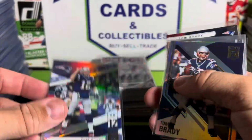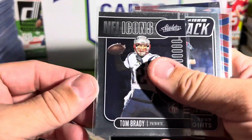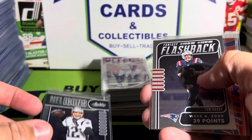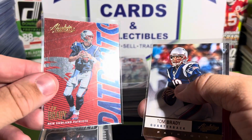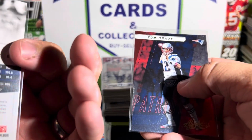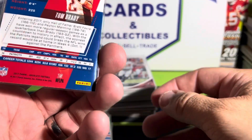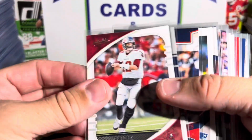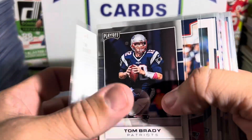2013. We got Elite. Starting to get flashy now. Another Elite. Absolute Football, NFL Icons, another chrome base card. Fantasy Flashback, another Absolute. Another Brady, lots of foil. Older Absolute, that is 2012. And we got another Absolute, that is 2017. Take another third of this stack here. I picked these up for probably about just under $2 a piece, for total all the way around.